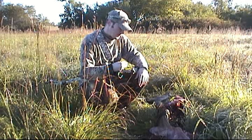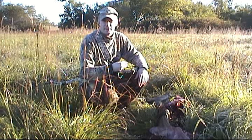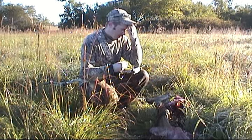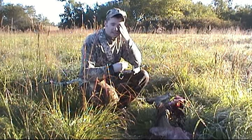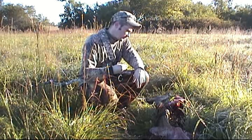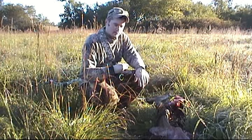So I didn't think she was angling toward me that much. I thought she was a little bit more broadside. So I rushed the shot, and this is the cost. You can see the grass that we're in. I just couldn't find her last night, just because of the shot placement.